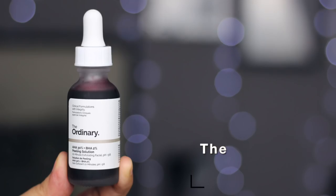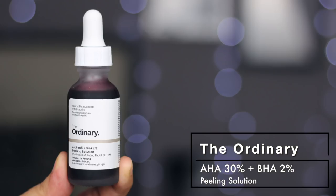And after that, I apply this, but this is only once a week. This is the Ordinary AHA 30% plus BHA 2% Peeling Solution. You can apply this up to twice a week, I think. But if you have sensitive skin, I suggest only applying it once a week or once every 2 weeks. This is a water-based exfoliant with alpha and beta hydroxy acids. It will even out your skin tone and give your skin radiance.